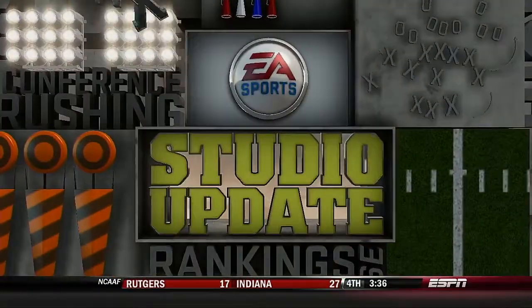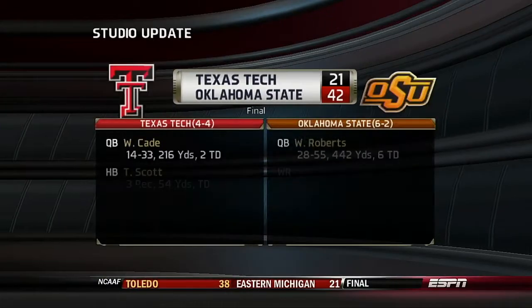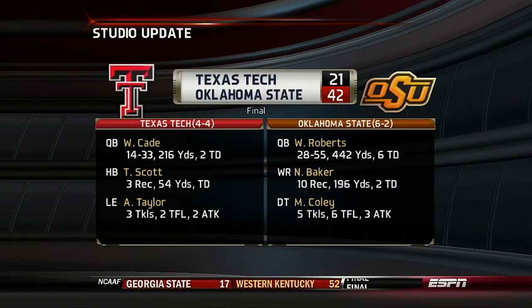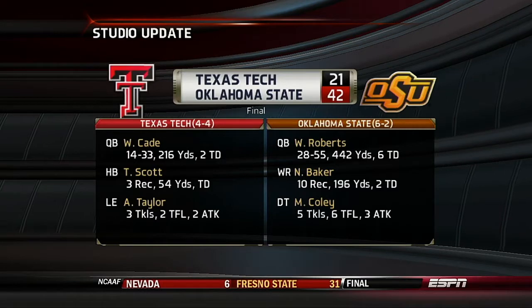Reese Davis joins us in the studio with this update. Reese? They are lighting up the scoreboard again in the Big 12. And for Oklahoma State, their winning streak reaches 5. And for Roberts, fine performance with 6 touchdown passes. Best way to describe this kid, straight warrior.